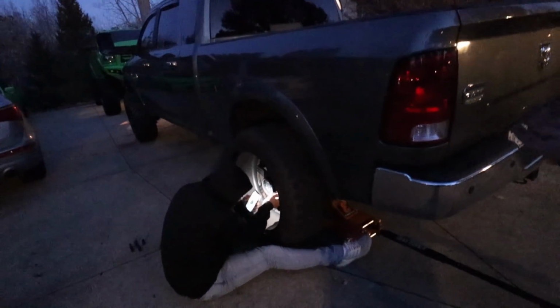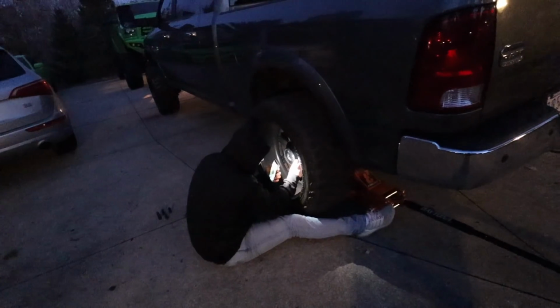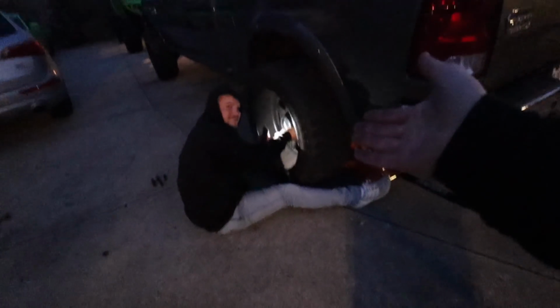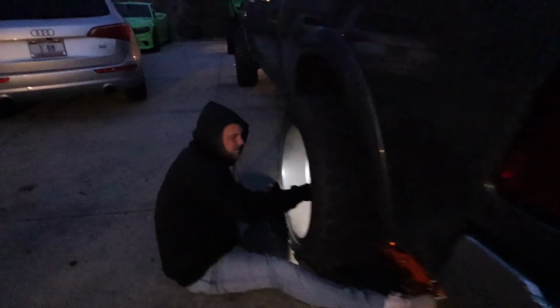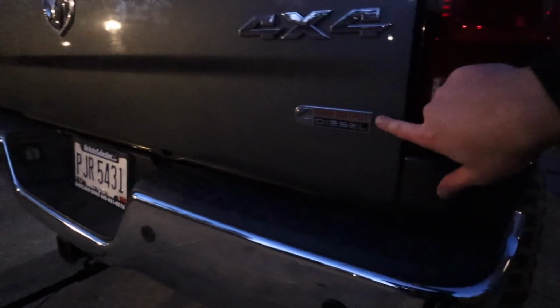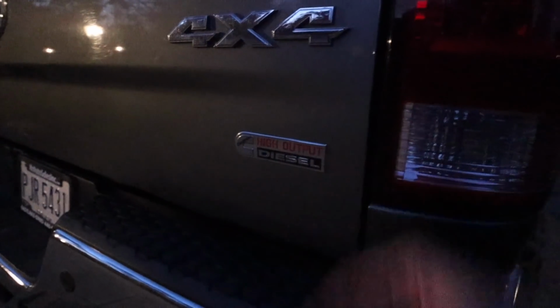Actually, real question. You had a Ford and now this is your second Ram in a row. Yes. Does that explain anything? That should explain a lot to people. I almost went Duramax just to try it out. He did say it is rare to find a high output, which I assume it might be, but look at that. The new ones got the high output too, but look at that.